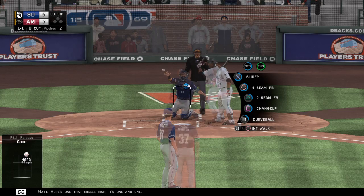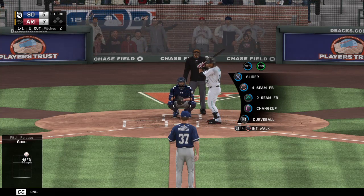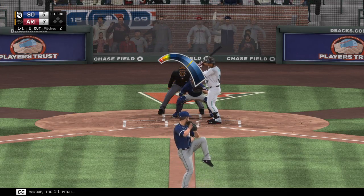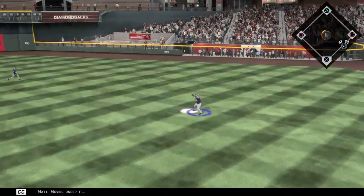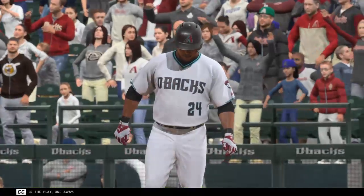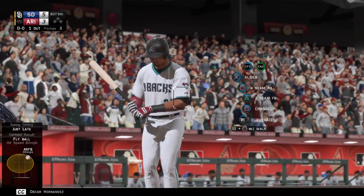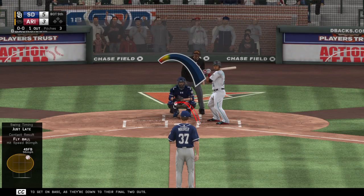Here's one that misses high. It's 1-1. From the windup, the 1-1 pitch. This one skied out toward right. Moving under it, Renfroe makes the play, 1 away. The catcher, number 28. Oscar Hernandez will stand in, needing to do something here to get on base as they're down to their final 2 outs.